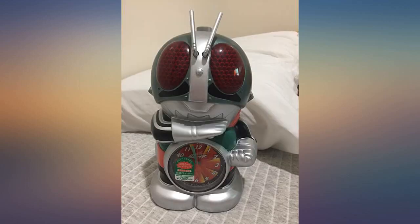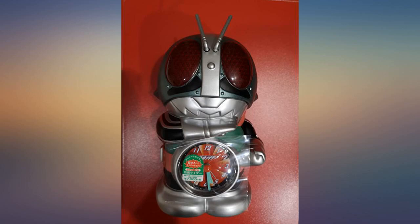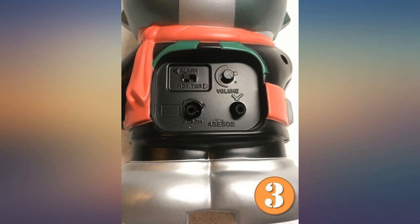One thing I really like is how super quiet the clock movement is. There is no ticking, none. If you can, keep the box too. It is just as cool as the clock. Coming from Japan, the clock takes a while to arrive, so be patient.